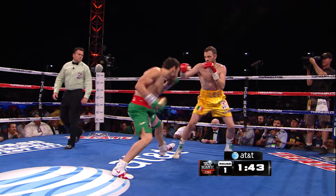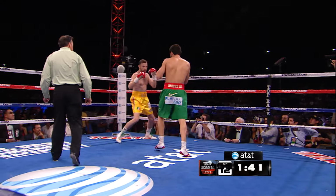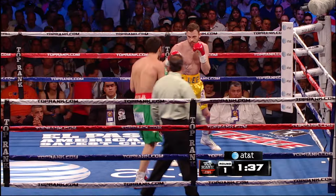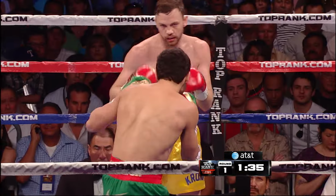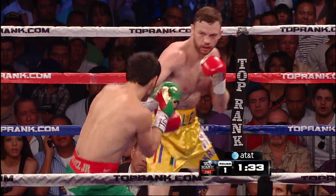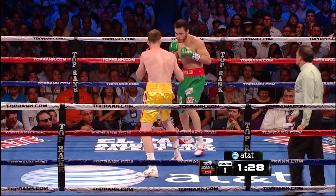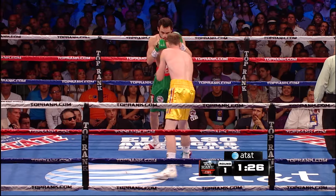Lee now working that jab from the outside. That's exactly what he needs to do. He's got the height, he's got the reach. No reason for him to come at close quarters. So far he's landing that jab and that left hand down the middle. Chavez needs to jump on him. He can't waste too many rounds. He needs to make it a brawl.